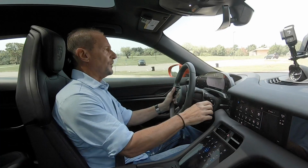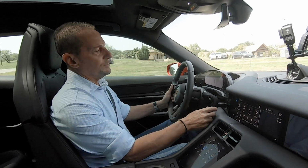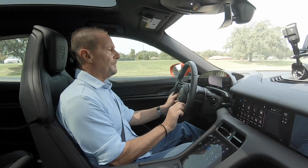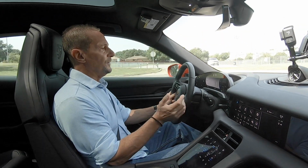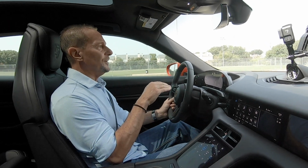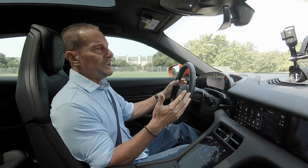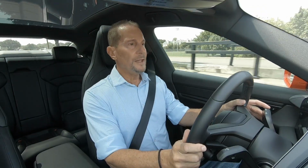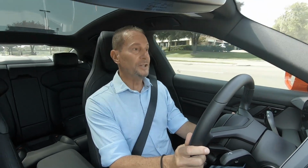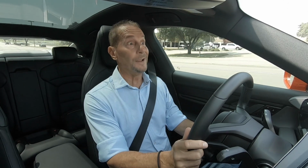What I like about this, no matter what mode I have it in, it will go ahead and tell me what my max range is. Right now I have 143, as long as I don't go over 70 miles an hour, and it has a governor when you put it in the range mode. It's kind of like their eco mode, so that you're not going to go over 70 miles an hour. Pretty good. Keeps you from doing something crazy like I normally would.